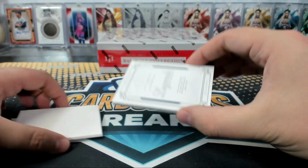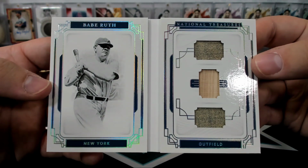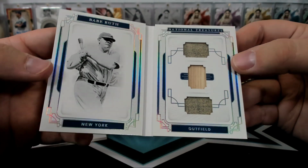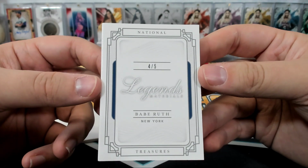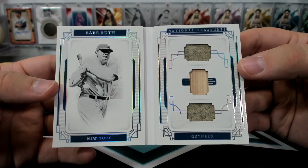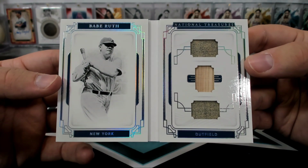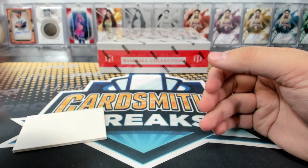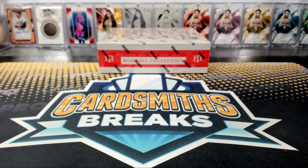And the book. Oh, wow. Oh, look at that thing. Babe Ruth. Diamante. What is it? Triple relic booklet. Wow. 4 or 5. From the first off the line? Or the... No, the regular. Our regular boxes are better than the first off the line. Yeah, they've been awesome. That thing is sweet. Yeah. Let me see that after you're done. Beauty, Diamante.